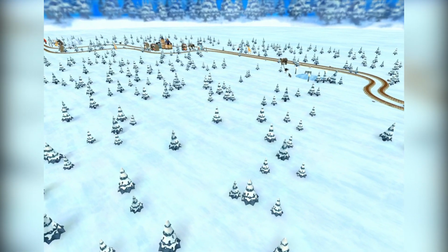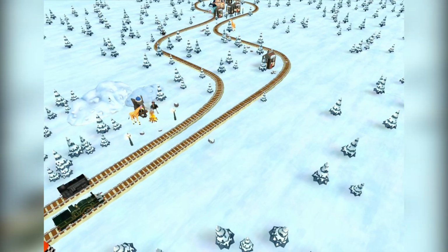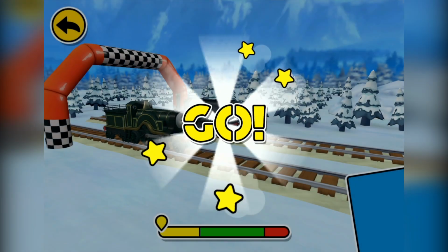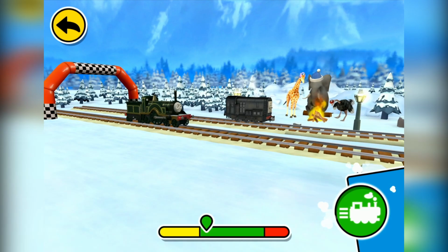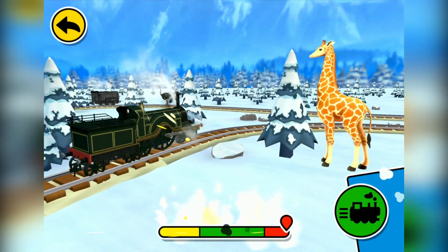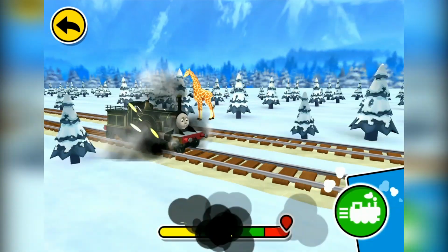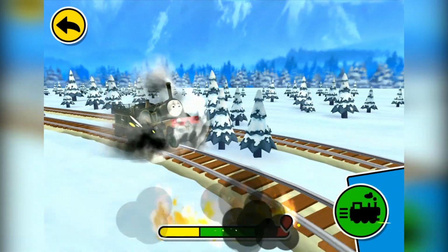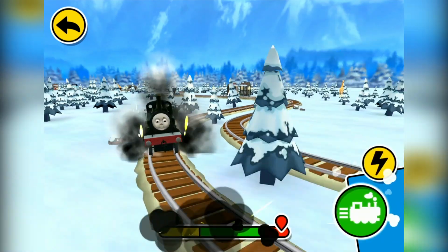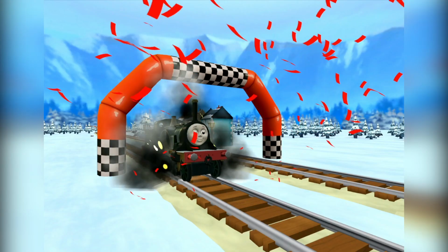Let's race! Three, two, one, go! Faster than the speed of light! Let's go! Good job!